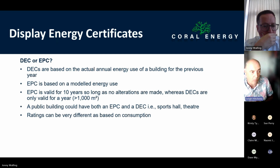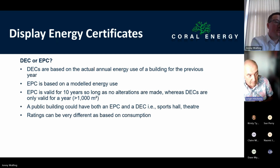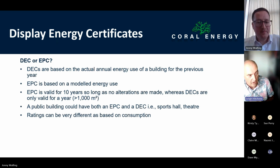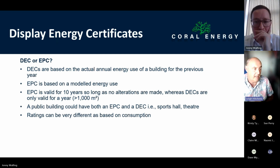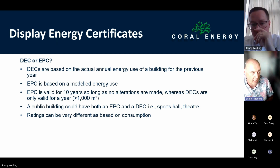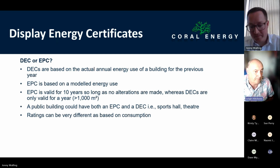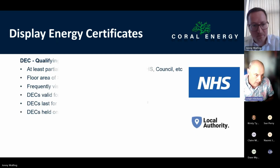But you can get wildly differing ratings if you compare a building between a DEC and an EPC, because the DEC takes into account consumption within that building, which I think is better. So we often see a building that has a much better DEC rating than an EPC or vice versa because of the way that particular building or facility uses its energy. Next slide.